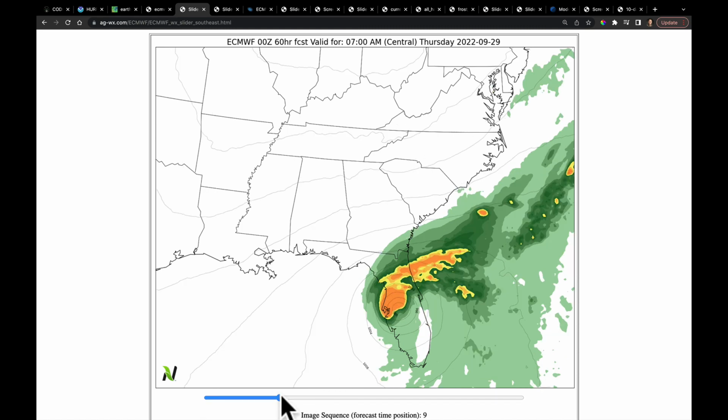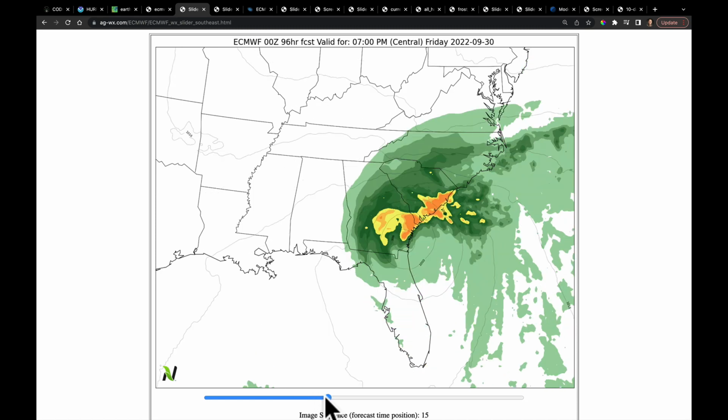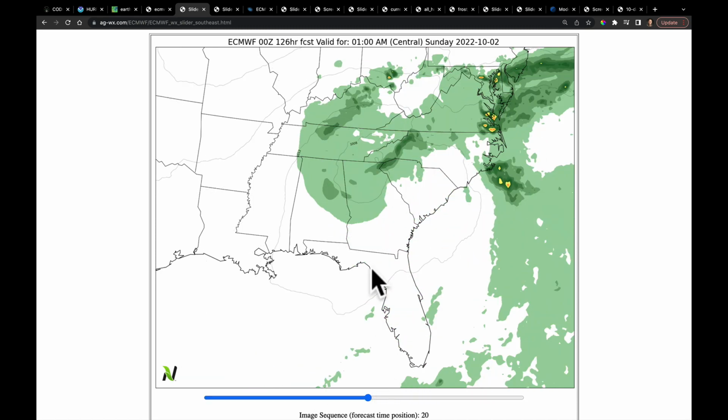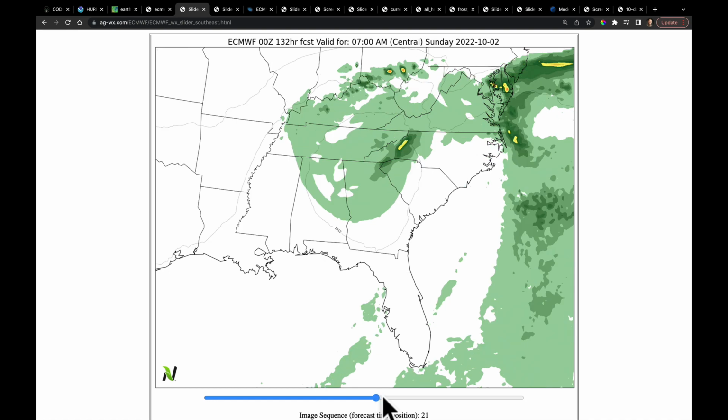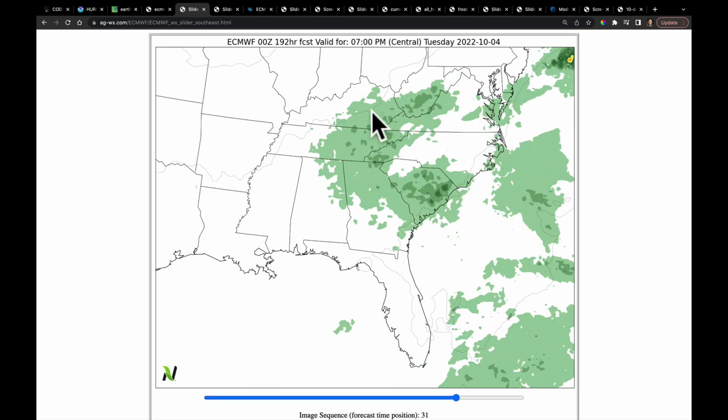Now, if you'll notice, this forward speed is slowing down through Thursday morning, Thursday afternoon, and evening, and that's where the heaviest rain could start to spread over a broad section of Florida. And then this is going to just open up and spread rain on Friday, getting into Saturday and Sunday, extending as far west and north as the Tennessee and Ohio valleys, stretching into the Appalachian Mountains. And then early next week on Sunday into Monday and Tuesday, what's left of Ian could continue to spread some rain over parts of the mid-Atlantic down through the Carolinas.